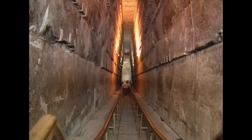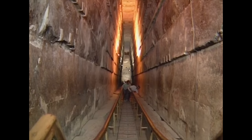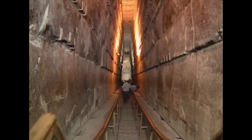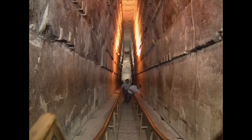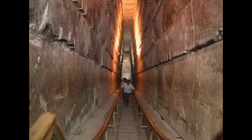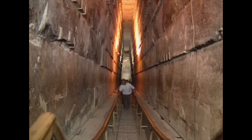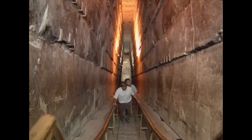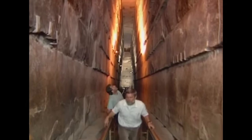More than 20 feet high and 140 feet long, built on a slope, this room alone could have been one of the seven wonders of the ancient world. It's also an engineering marvel. Instead of using an arch, the Egyptians placed each layer of stones a bit closer together than the layer below until they met at the top. The roof of the gallery must carry the weight of the millions of stones above it.